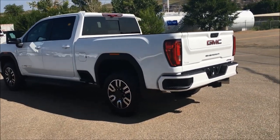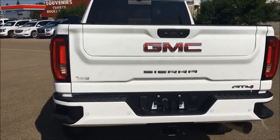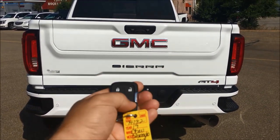There are lots of different things to go into here. So let's go to the back, because obviously we were talking about capabilities, and let's talk about one of the first things here. I've got the remote in my pocket. Obviously you can see here, you can double tap.